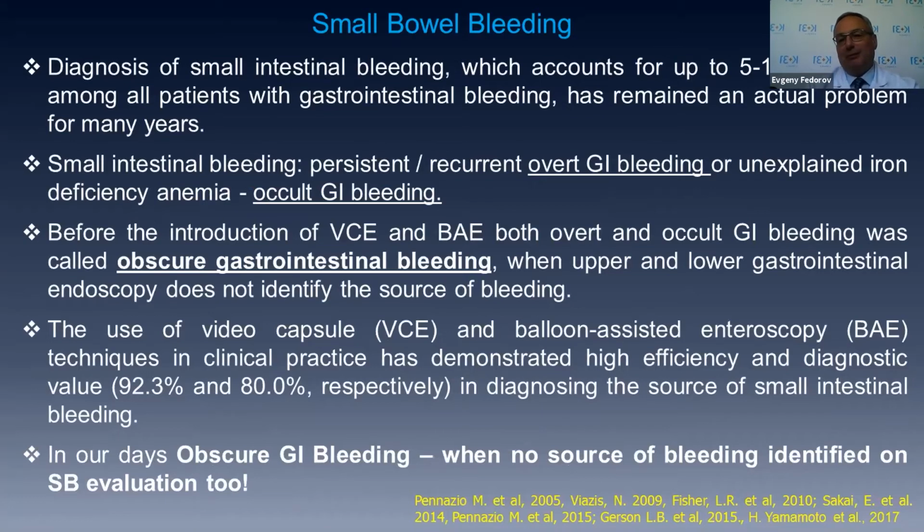This year, we celebrate 20 years of first introduction of video capsule endoscopy in clinical practice, and at the same time, the innovative work of our moderator, Yamamoto-sensei, who investigated the double balloon enteroscope. But nevertheless, diagnosis of small intestinal bleeding, which accounts for up to 5–10% among all patients with gastrointestinal bleeding, has remained an actual problem for many, many years.